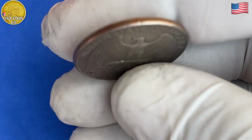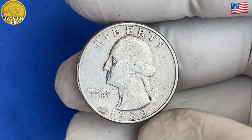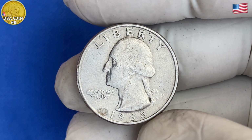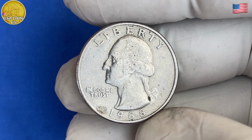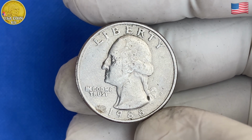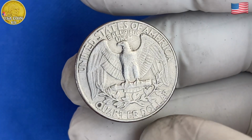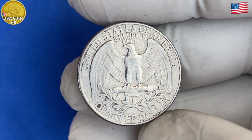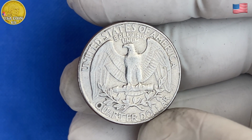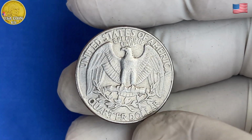This has been especially true for the 1988 Washington Quarter, which has seen a surge in interest over the years. With a growing number of collectors eager to acquire coins from the 1980s and earlier, the 1988 Washington Quarter has become a prized possession for many. So, how much can a 1988 Washington Quarter actually be worth? While most of the quarters from this year are worth only a small fraction of their face value, the rare and high-quality versions can be sold for a significant sum.